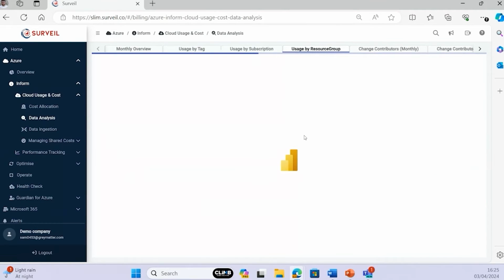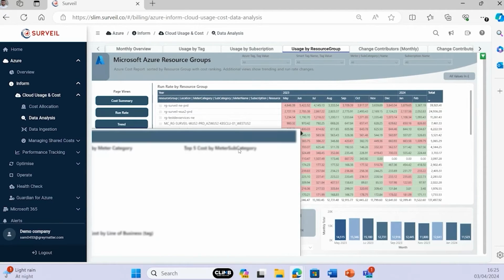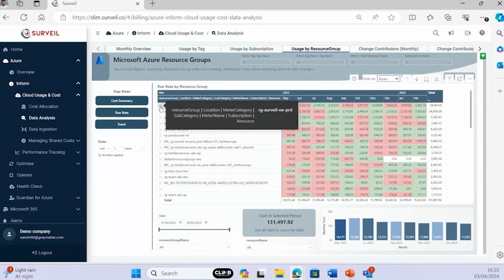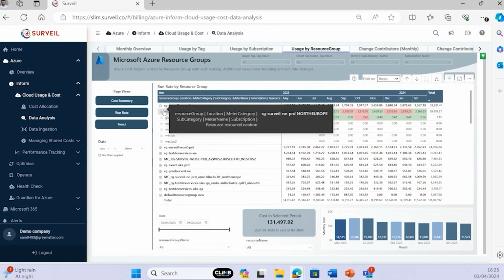You can actually dig into the data whether or not you want to do it by tag or by subscription. Normally the most popular view is actually by resource group. So you can see the individual resource groups that are driving cost up. We can actually still drag down and look at everything. So we can start with the location, go all the way down to the resource level.